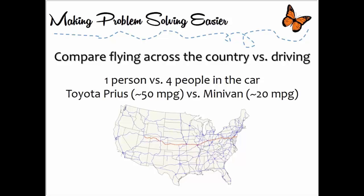If there's one person in a car versus 4 people in the car, and whether you have a Toyota Prius or a minivan. So I'm not going to work through these for you, but you could actually ask your students, does it make sense if you're alone to fly across the country? If the choice is a minivan versus an airplane at 40 miles per gallon per person versus a minivan at 20 miles per gallon per person, you might argue, yes, it makes sense to fly from an energy perspective. It certainly makes sense to fly from a time perspective. But if you took a Prius and if it actually did get 50 miles per gallon cross country, maybe you'd come up with a different answer.